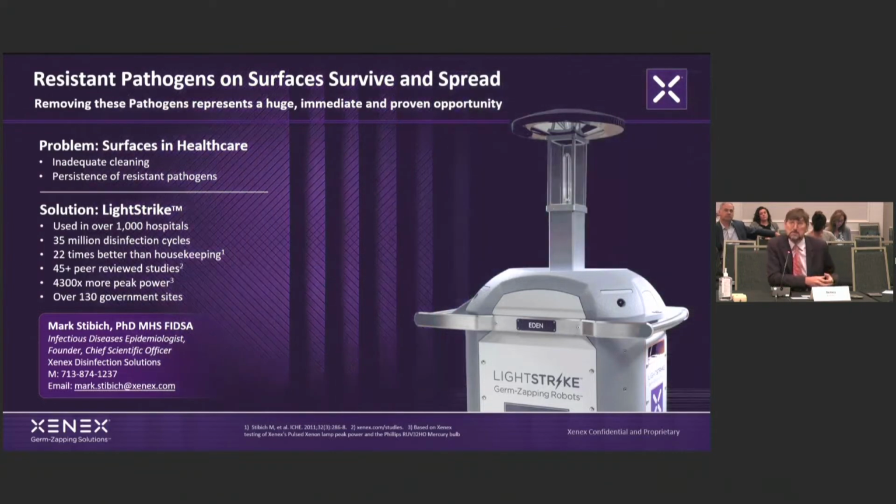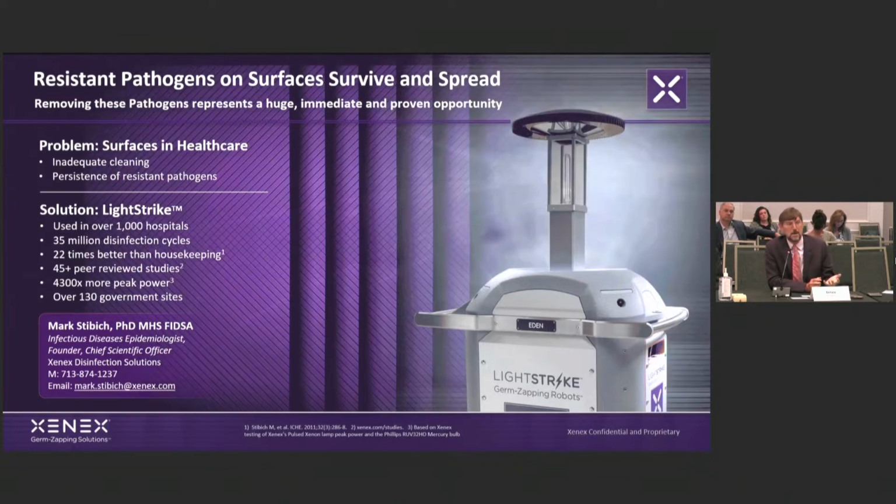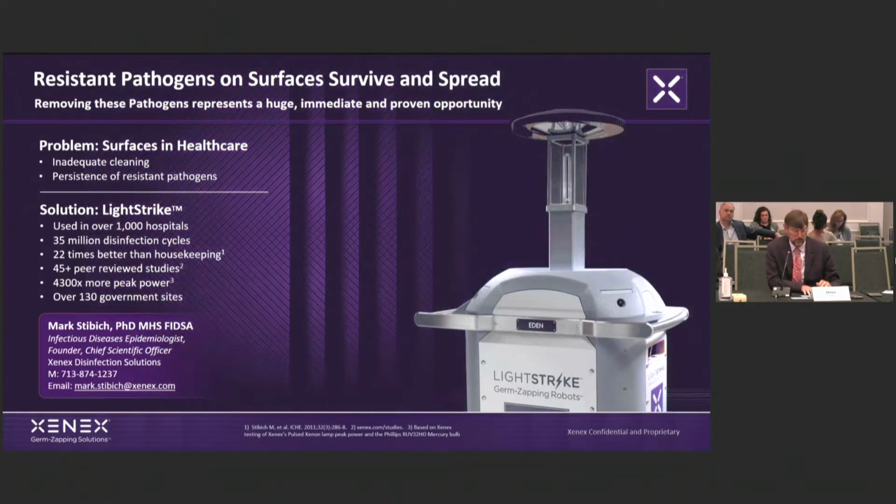We know that the pathogens persist from patient to patient. We know that things like Acinetobacter and certainly Clostridioides difficile, C. diff, can be in the environment. C. diff can be in the environment for up to 6 months. The spores are very difficult to remove. We know this is a problem. So this is the intervention that we've designed.